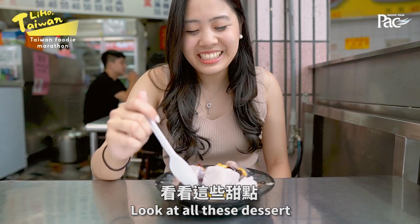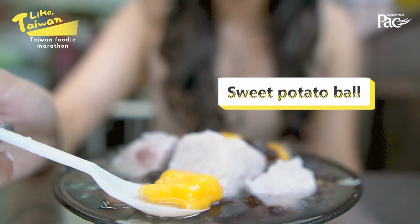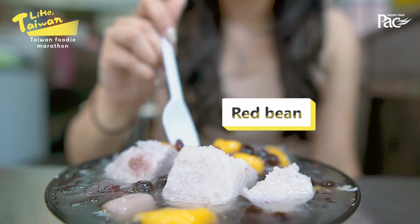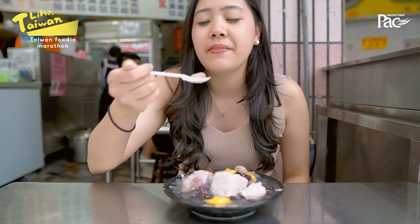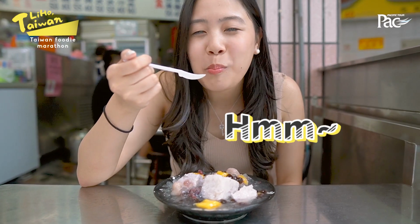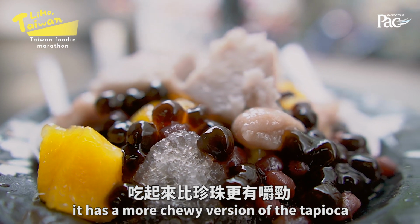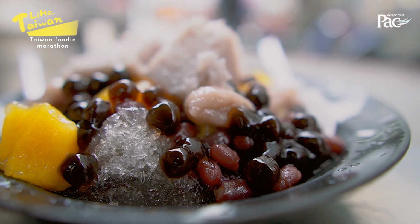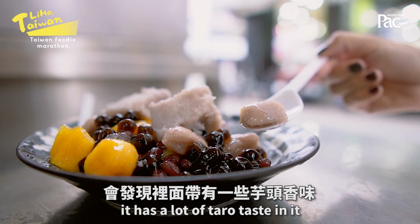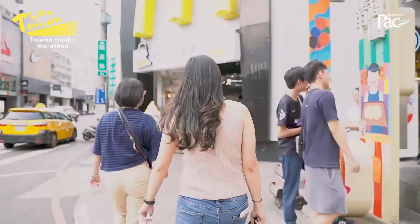Look at all these desserts. This is taro bowl, sweet potato bowl, tapioca, taro, and also some red beans. Let's try it. When you bite through, it has a more chewy version of tapioca. And when you slowly chew it, it has a lot of taro taste in it. If you like something really light, you should try this.